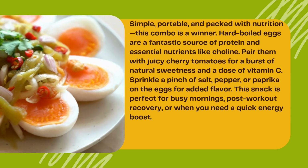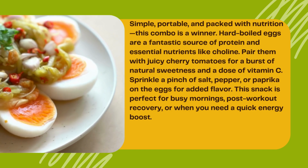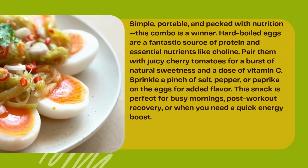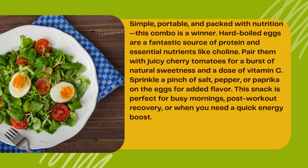Pair them with juicy cherry tomatoes for a burst of natural sweetness and a dose of vitamin C. Sprinkle a pinch of salt, pepper, or paprika on the eggs for added flavor. This snack is perfect for busy mornings, post-workout recovery, or when you need a quick energy boost.